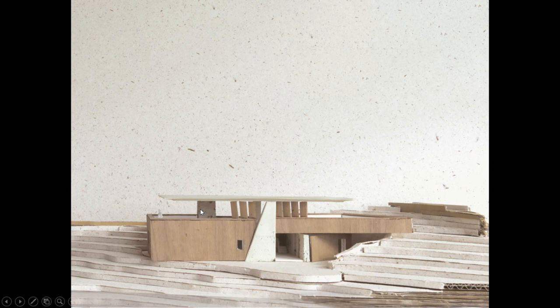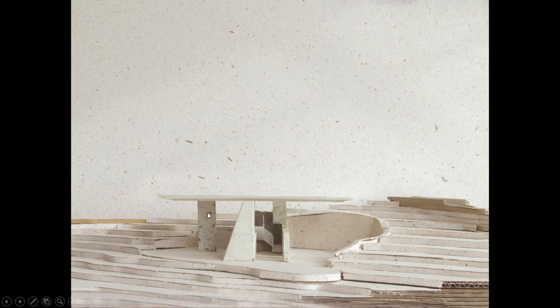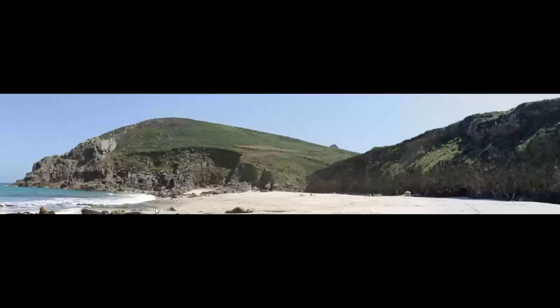So this is the building as a ruin. So you can see the columns of stone and the roof as well, which was very, very thin. We wanted to make it as thin as possible, so it had this kind of dramatic poise to it. Here's a series of images which show it in context.